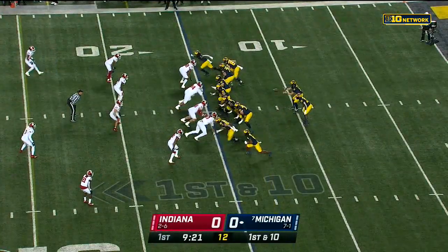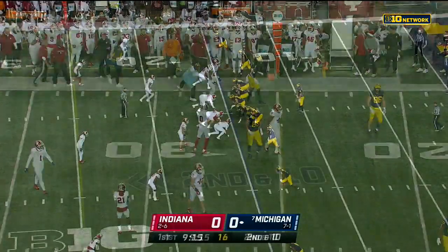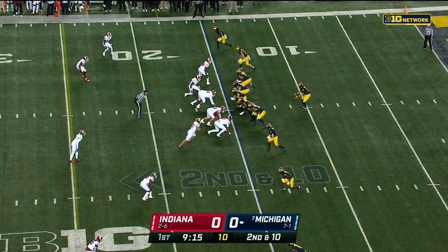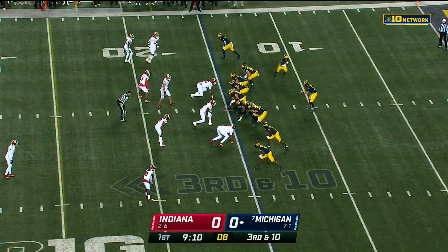First drive from Michigan, 1st and 10 from the 15. First throw, Cade McNamara lets it fly, and it's broken up. Looking for Anthony. And you mentioned Williams, kind of the last man standing in that cornerback room. No Mullen. No Taylor again today. Those guys didn't even make the trip. Back-to-back throws. This one on time to their leading receiver, but it's broken up. And this is a down and distance.